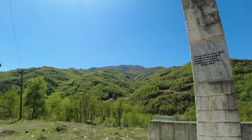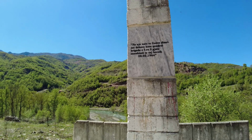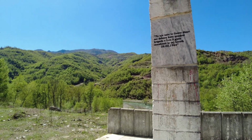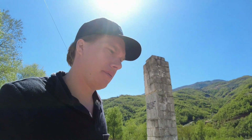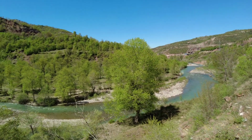Just saw this lonely little monument here, a beautiful backdrop. 1944, heroic. What does it say? Yeah, so obviously a memorial to the Albanian fighters who were fighting off during World War II. They had to fend off the Italian fascists and then the Nazis as well. So they had a bit of a tough go there, but were ultimately successful.